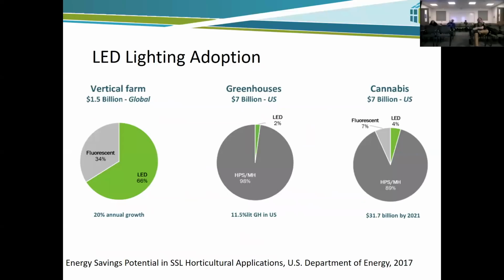So despite this increase and this growth, if we look at our greenhouses using LEDs, and then we'll talk about should they be using LEDs, there was a report done by the U.S. Department of Energy that found as of 2017, only about 2% of horticultural lighting, of greenhouse lighting, is using LEDs, and the rest are kind of legacy technologies of high-pressure sodium light and metal halide light. And we'll talk more about why that is in a minute.